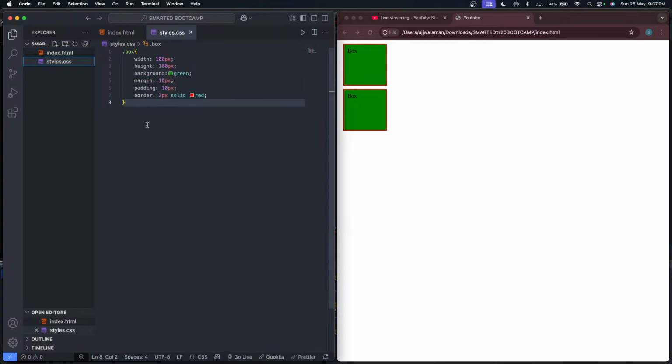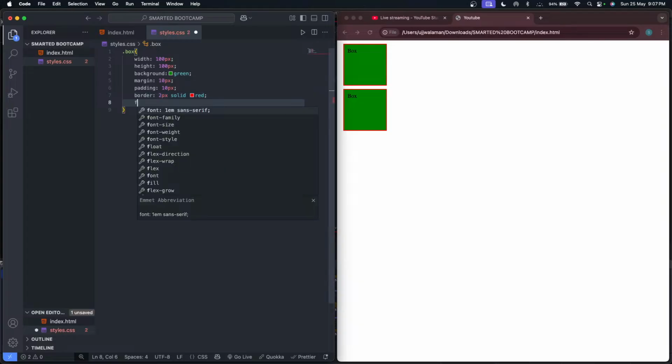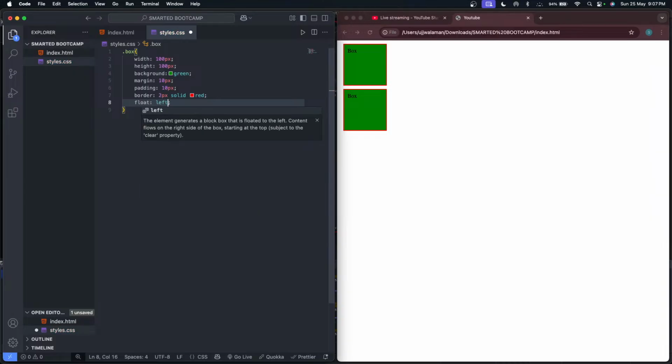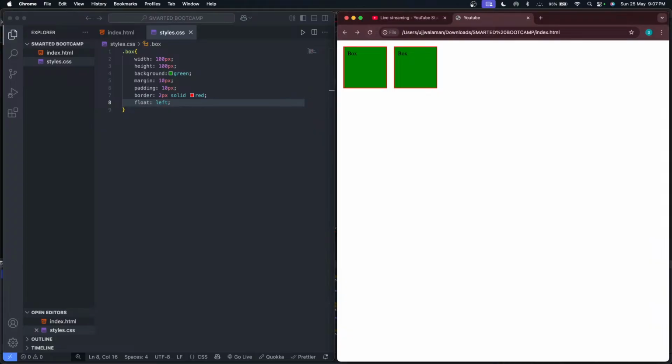All right, now these boxes are appearing top down, right? I want them to appear from left to right. So how do we do that? We use the float property and we change this to left. We hit save, and now they appear from left to right. All right, so yes, these are some of the important CSS properties.